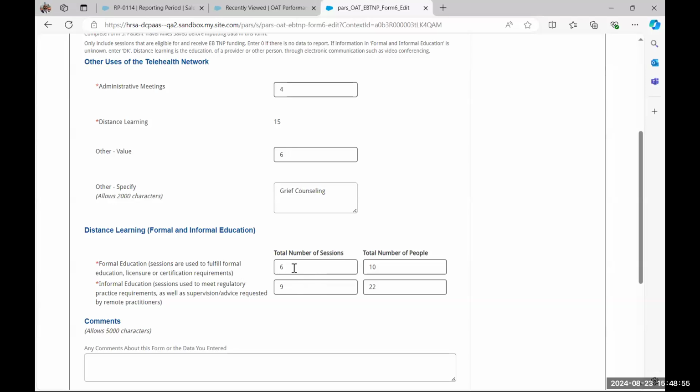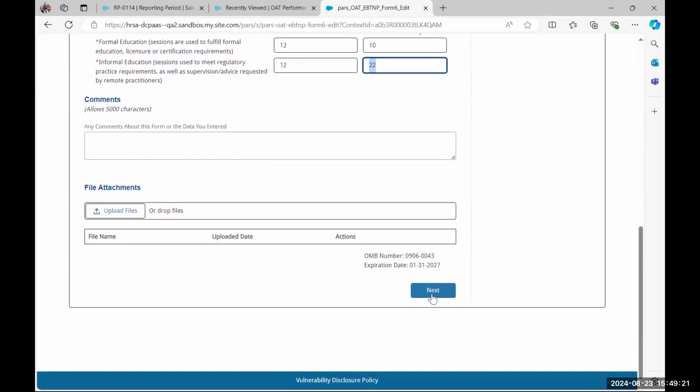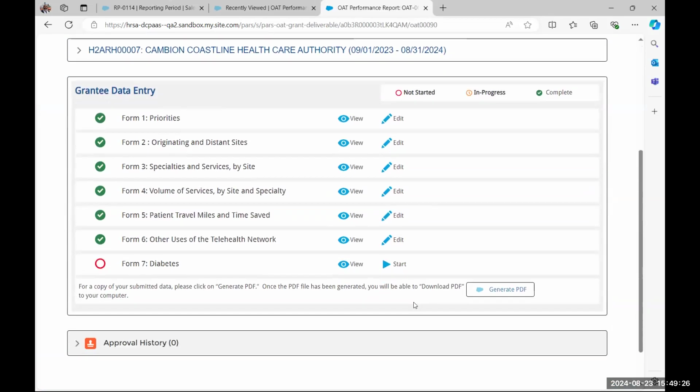So if you change the total number of formal education sessions to 12, then my distance learning went to 21. If I change the informal to 12 as well, then my distance learning went to 24. We have our comments and our file attachments, and then we click next. And then we come back to our last form, Form 7, which was hidden from us before, the diabetes form.